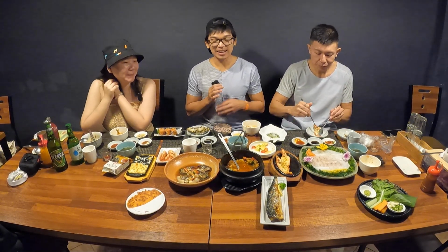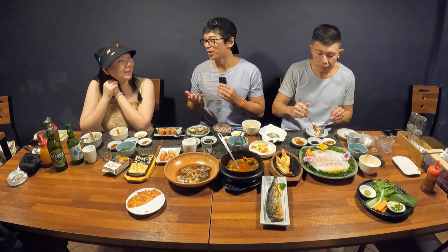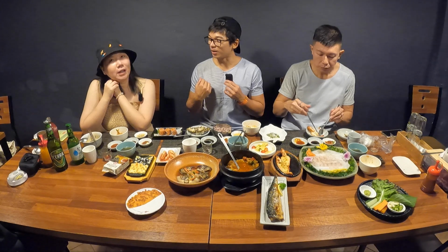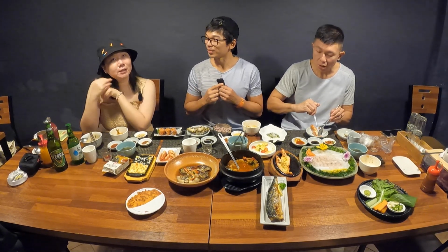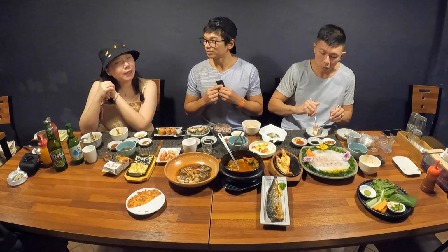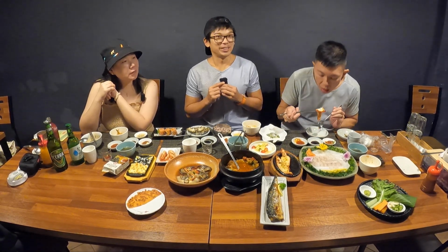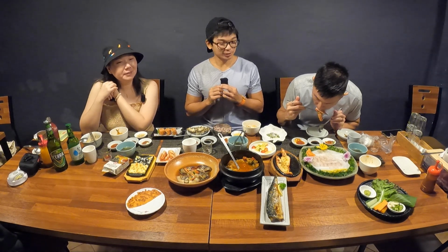Yes, and I never really see Korean sashimi restaurants in Singapore. Is this the only one? No, there are a few. A few? Yeah, but this outlet has been around for quite some time. I think at least more than 10 years. Wow, 10 years and I never really took a look at this. Yeah. So it's quite interesting.